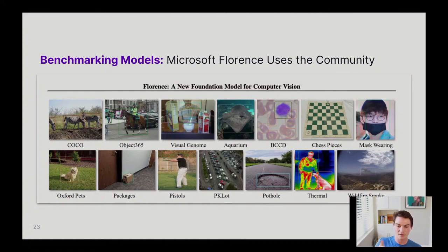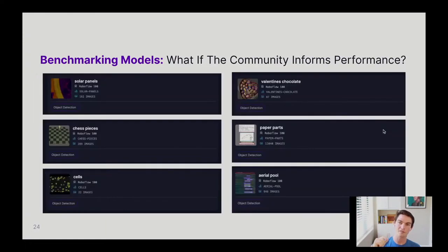And then there are other community ones, if people go into the aquarium and listing those, or pothole, or finding smoke. And I think this is in the Pacific Northwest. And I think this is almost like a call to action: if you share your data set in a public way, it allows the community to move forward with these types of benchmarks and ideas. And so we began to ask ourselves, what if the community is the one informing this performance? What if we help aggregate some of these examples?